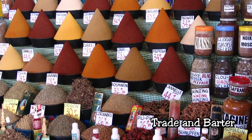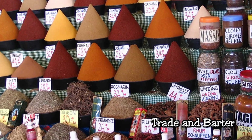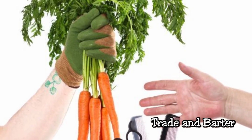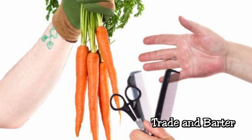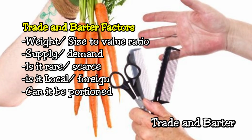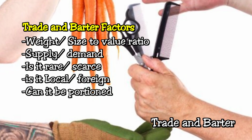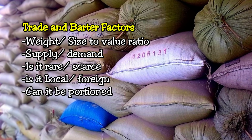Now, number 10 would be in the commodities barterability. So basically what we're looking at here is what is the weight to value ratios. So for example, rice would have a very low weight to value ratio. So for instance, you might trade 1 pound of rice for 100 grams of honey. So there's a different value depending on the weight of it, which would make it easy to barter if you had to transport it to a marketplace.